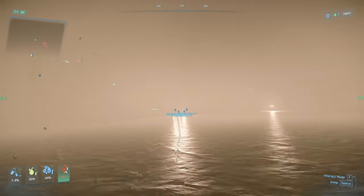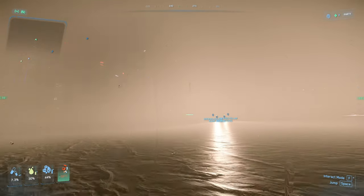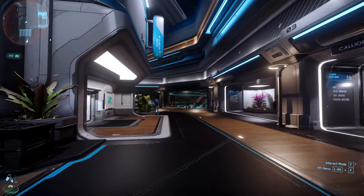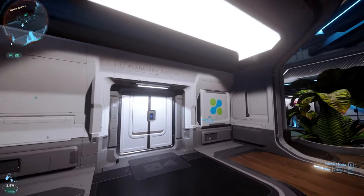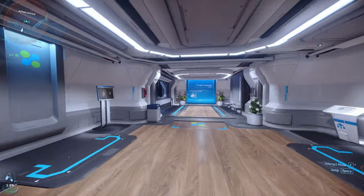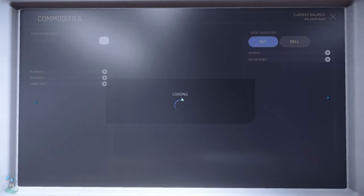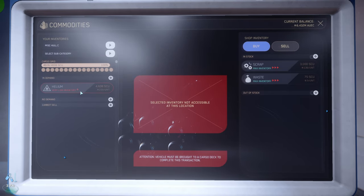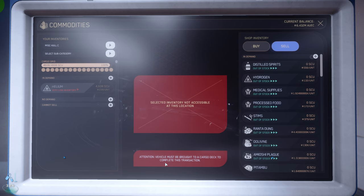Let's go. Okay, where do we have to go sell this? I can't see with all these lights. Planetary services. There you go. Using in-game navigation. Planetary services. Found it. Hello, sir. Okay, Hull C. I work here now. Oh, dude. In demand. Your vehicle must be brought to the cargo deck to complete this transaction. Okay, so where's the cargo deck?